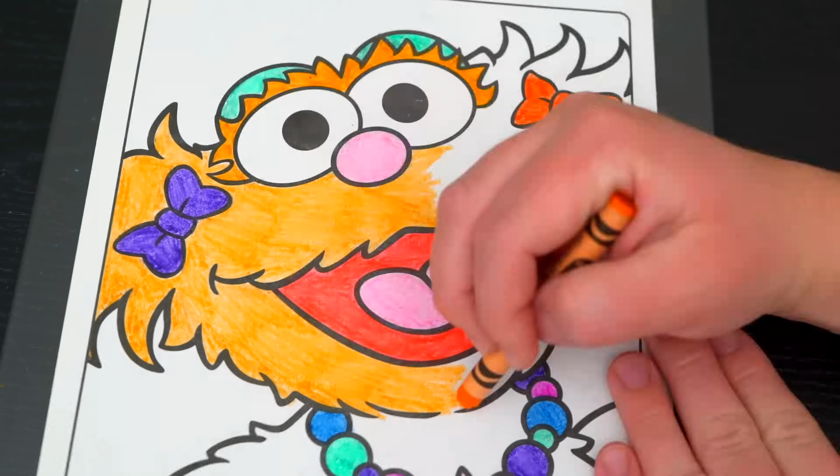And let's make her dress purple and blue with pinkish purple wings. And her hair is pink and purple with yellow hair ties.